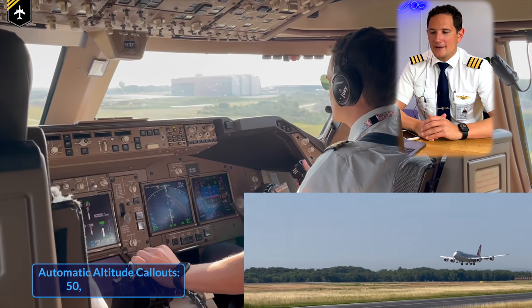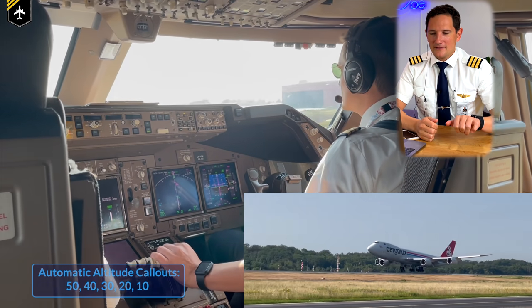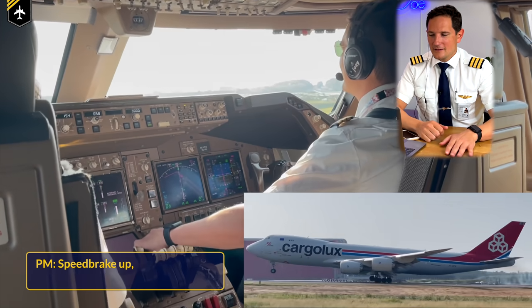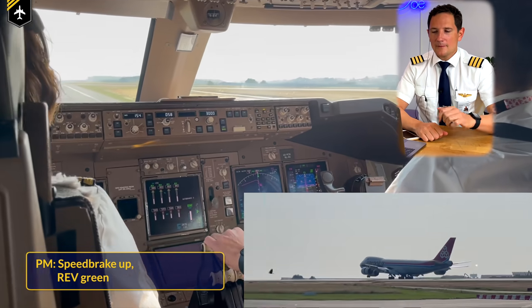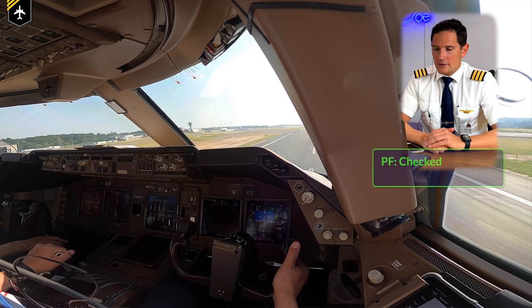So now I 50, 40, 30, 20, 10. Throttle back at 30 feet, initiate the flare, speed, touchdown, immediately apply reverse thrust. Red, green. My captain acknowledged speed brakes up or extended and reversers are green.